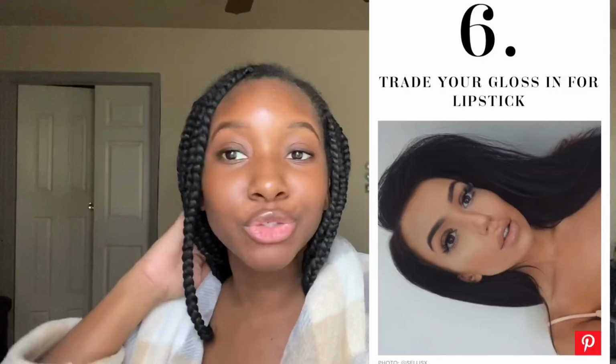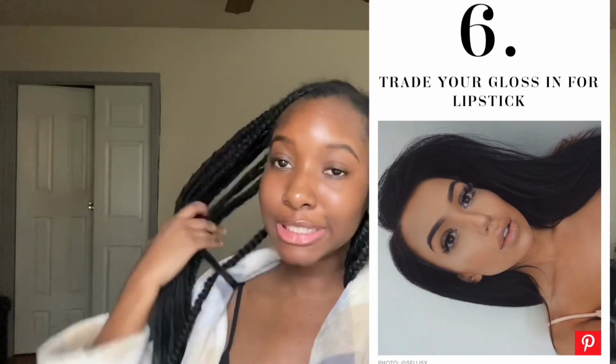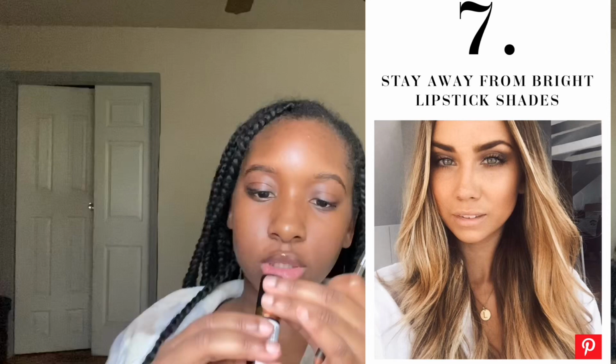So the next tip is to trade in your lip gloss for a lipstick. I have a lipstick. It's a neutral color. It's the Revlon Super Lustrous Lip Strip.